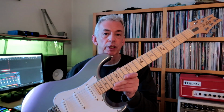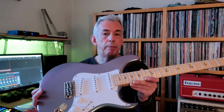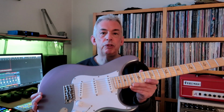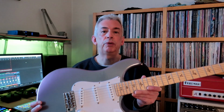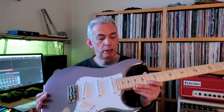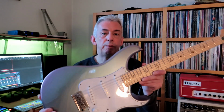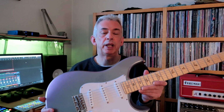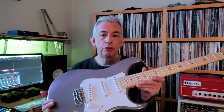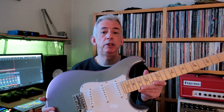I really rate these Silver Skies because if you like a Stratocaster, then this is the much better option than an actual Fender. Even some of the Custom Shop Fenders, the prices are so enormous these days. I feel they're taking the piss a wee bit, to be honest. And I don't think PRS are, because you can pick these things up. Maybe not the Lunar Ice, but you can pick up a standard PRS Silver Sky made in USA for, you know, perhaps 2,200, maybe even less, and that's brand new.